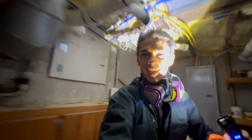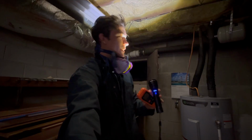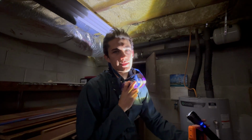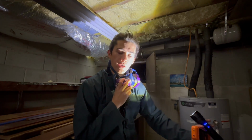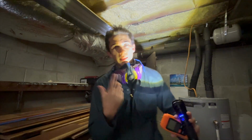Actually, I don't think I can get in that one. It's really high off the ground. And based on the North Carolina wood destroying insect memorandum that they issued for these termite inspection reports, if you need a ladder to access something, then it's considered not readily accessible, which means I don't have to inspect it. But I'm still gonna go in this one, so same thing.